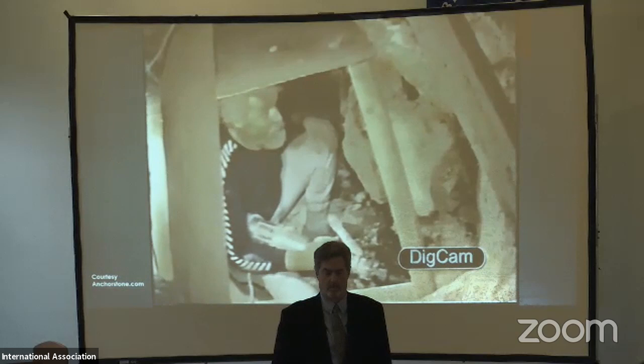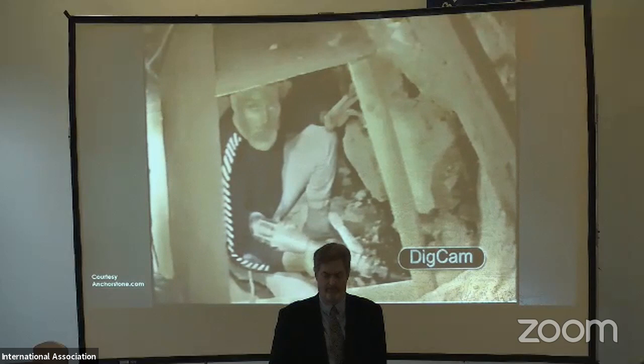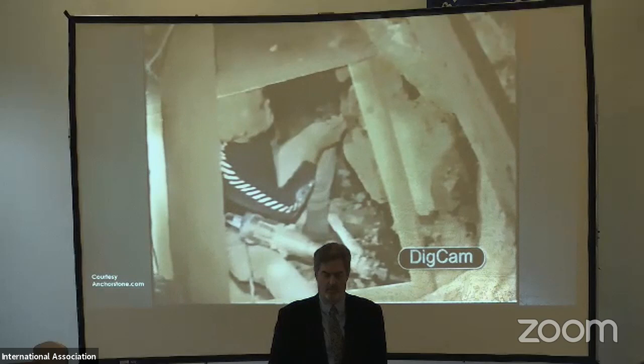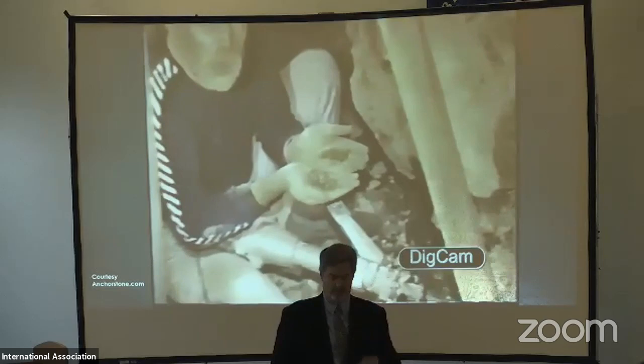Now, this wall here was put up very hastily. They had mortar back to Babylonian and pre-Babylonian times. And this wall, as you will see, instead of mortar, they used some red clay. Now, this tells us that they did all of this in quite a hurry.